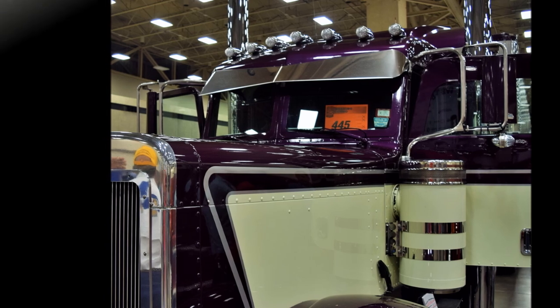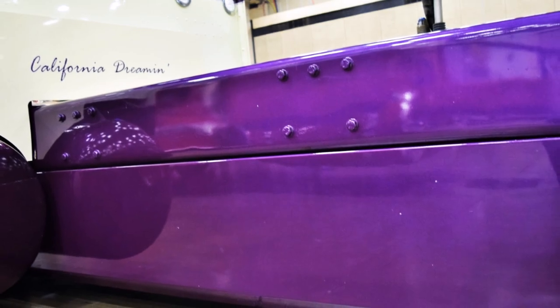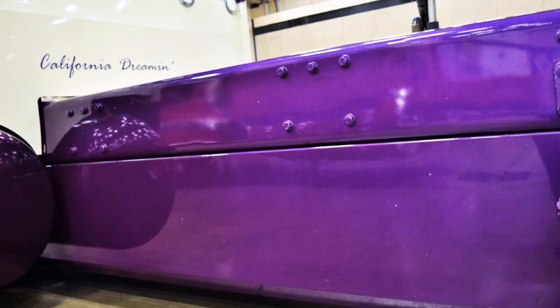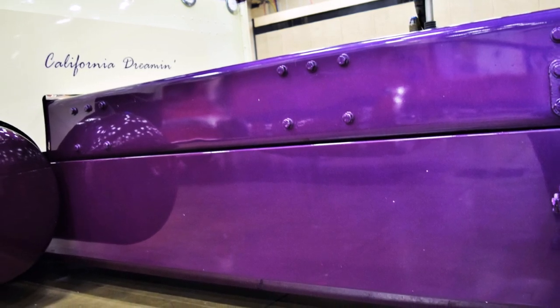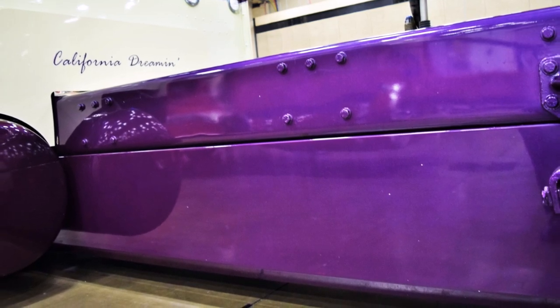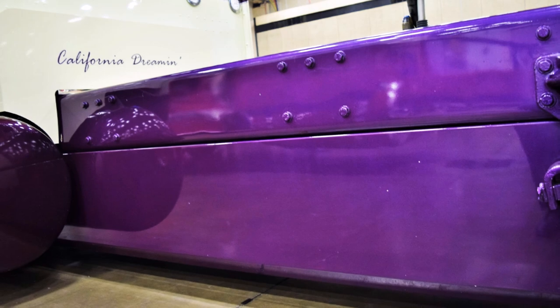Yeah, we've done a few trucks. Between me and my brother, we've painted maybe 10 or 12 trucks already. But we're not painters. Hey, we started getting into it, and we enjoy it. You painted the reefer too, eh? Yeah, we painted the reefer.